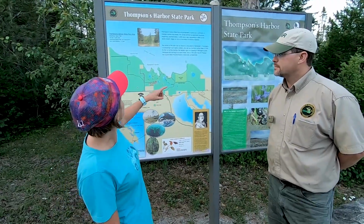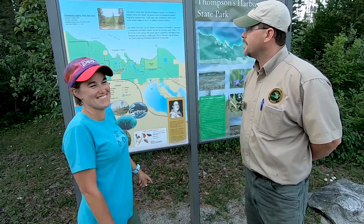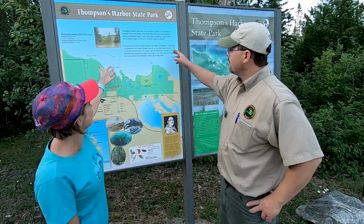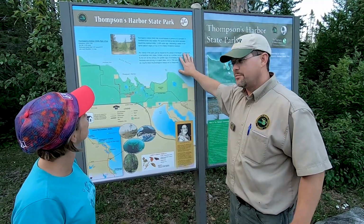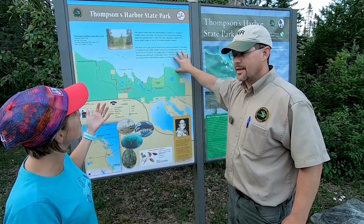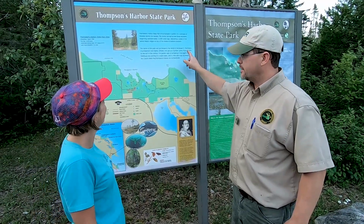Oh wait, hold on. Maybe we should read the sign where it says the name of the park can be traced to Archibald Thompson. Yeah, but we don't know who he is. But I can't find any significance on this person. If you can, please help me. All right. So we know who it was named for. We just don't know why. Even our local historians cannot find anything why this person was here.